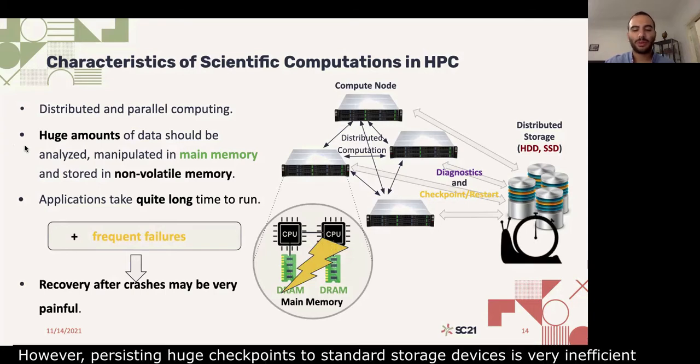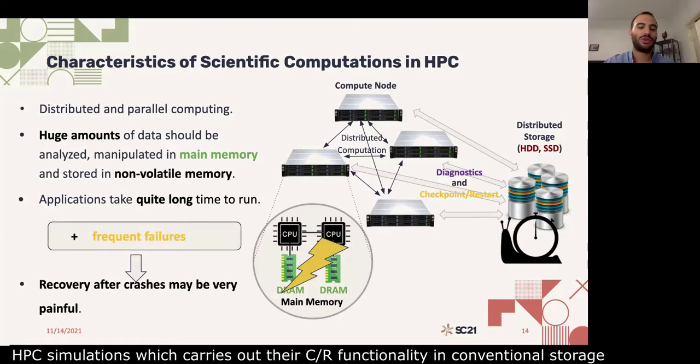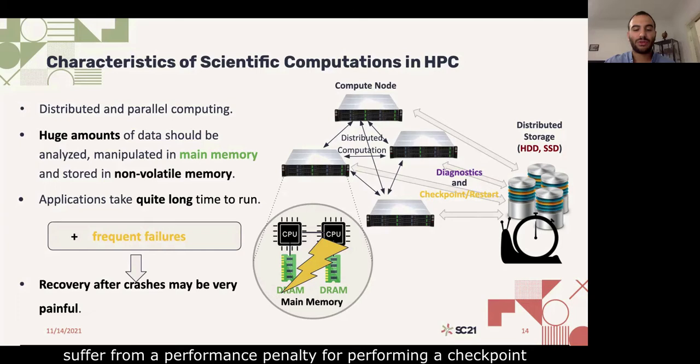However, persisting new checkpoints to standard storage devices is very inefficient. HPC simulations, which carry out their checkpoint-restart functionality in conventional storage, suffer from a performance penalty for performing a checkpoint.